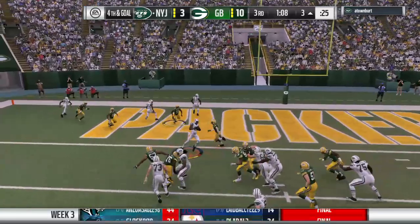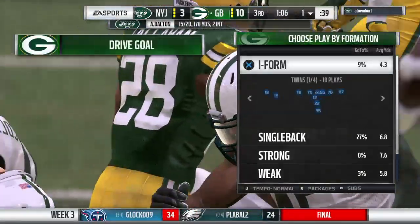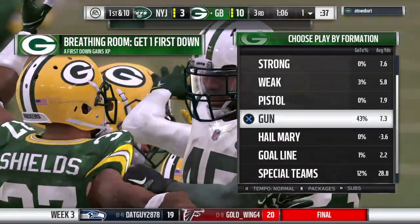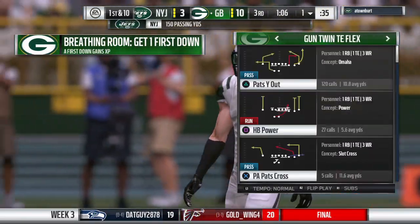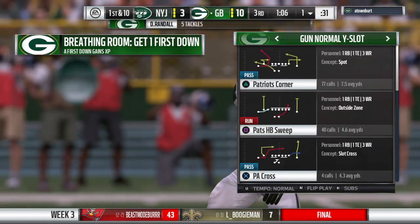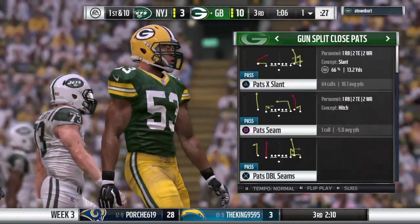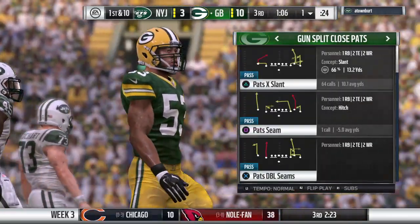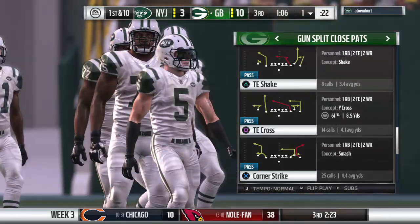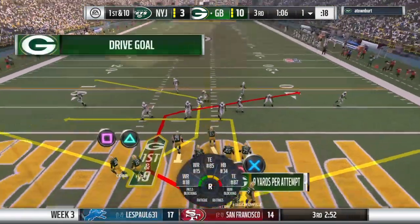They'll try on 4th. Here's Dalton. It's his target. The tight end will tie. They're turned away on 4th and goal. And the Packer defense stands tall down by the goal line. And not great starting field position here for the offense.